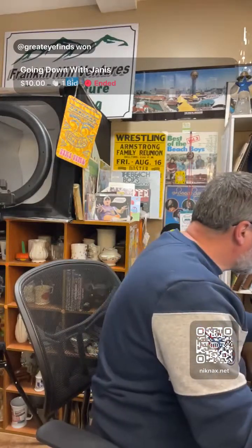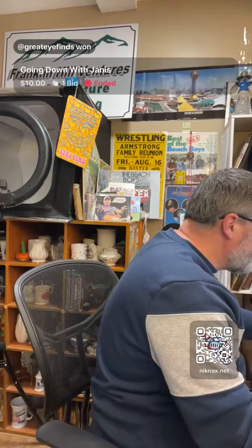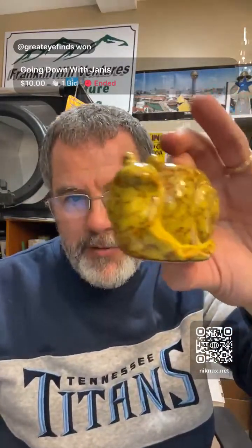So let's see the snail. Yeah, how about, I'll need a $6 start on him. And he's 2 inches tall. I would call him green and brown dripware for the toothpick holder.